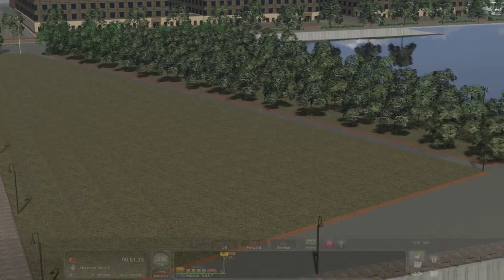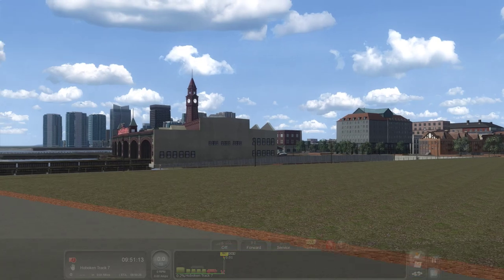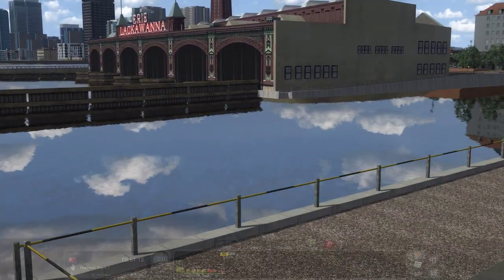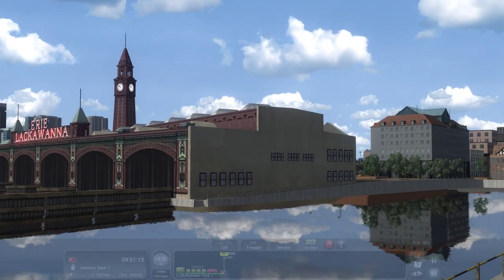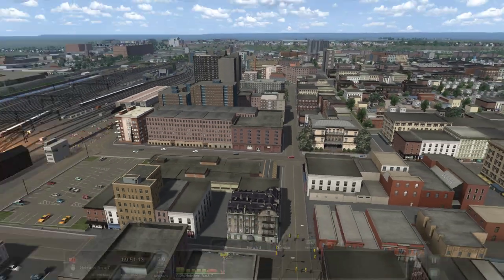But it's pretty cool. Even the way he did this, man. That looks really good. Look at that building, though, man. Love the older stuff like that. Look at that. Epic. So yeah, that's it, guys.